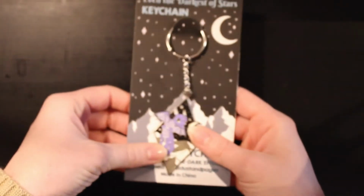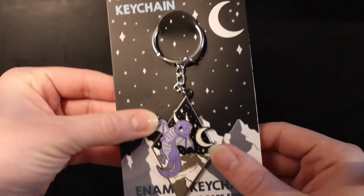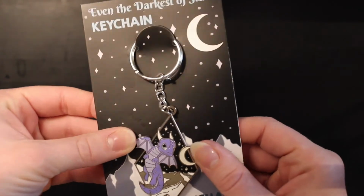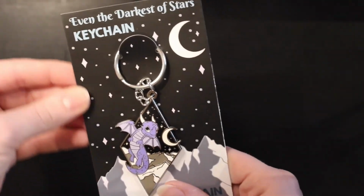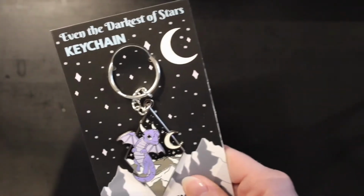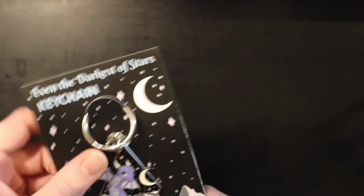And then the next item is the keychain. So I was spot on that. This is inspired by a book, and it's apparently a book that was featured in a previous Fairy Loot box. So the book is called Even the Darkest of Stars, and it's by Heather Fawcett. And this book was featured in the September 2017 box.